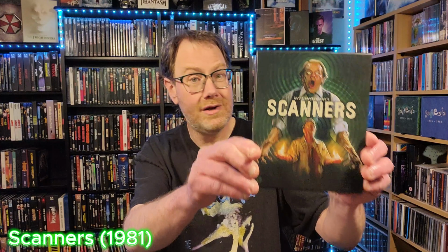All right, so let's talk about Scanners first. And first thing I want to do is kind of go over the actual edition, all the packaging and stuff. I love the artwork on this. I think the artwork is awesome. I love how you got Cameron there with the flames doing his thing.